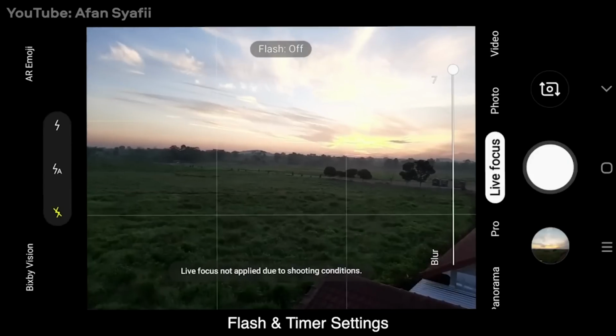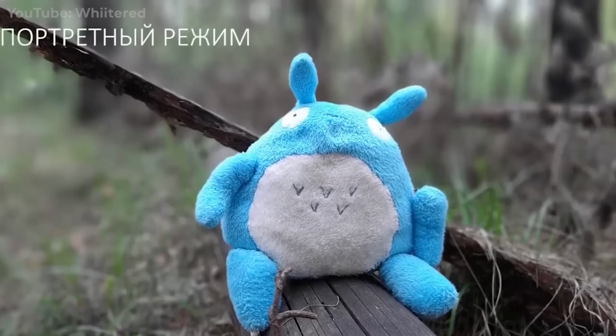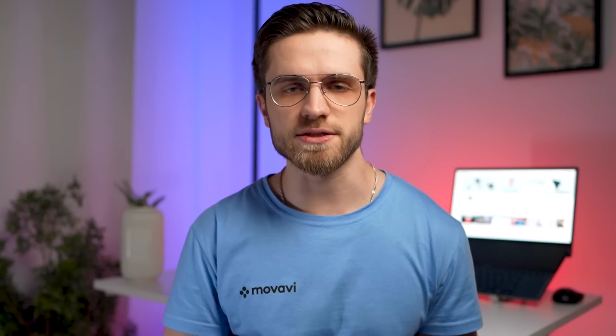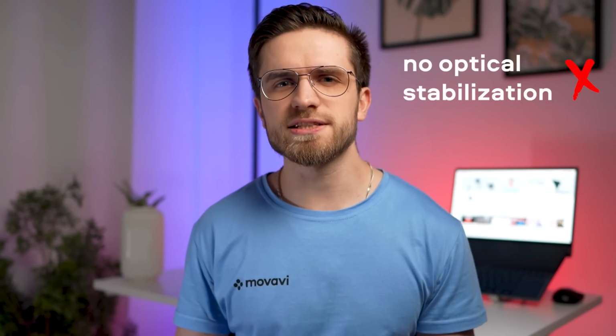I would suggest downloading some third-party apps for this. Live focus, or in other words portrait mode, where you can change the amount of blur in real time or later in the editing process. Then the photo mode, video mode, slow-mo and hyperlapse. There is no optical stabilization in this camera, and the autofocus in the video mode is very slow.